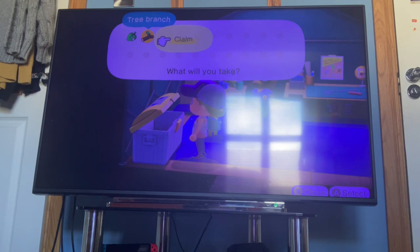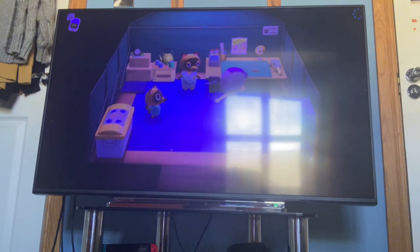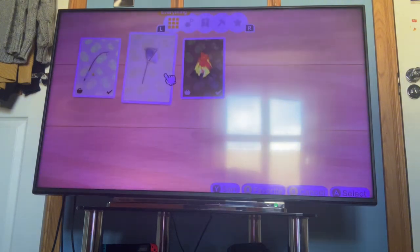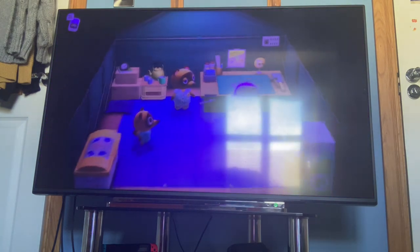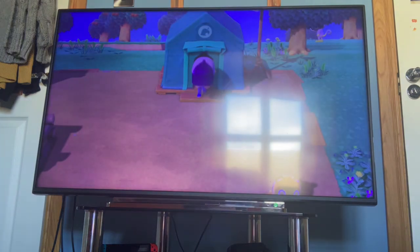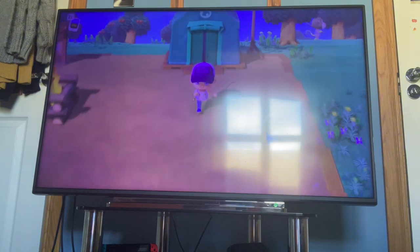Aha! Tree branch! And a cardboard box. Big fish, little fish, cardboard box. Let's see if I can... see, how many do I need? I only have 3 left. But I already used them! Oh well. Alrighty.